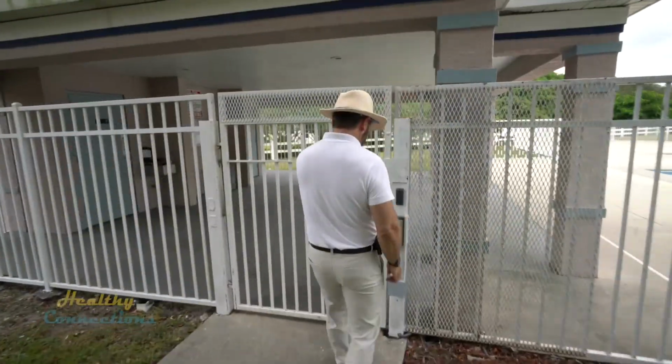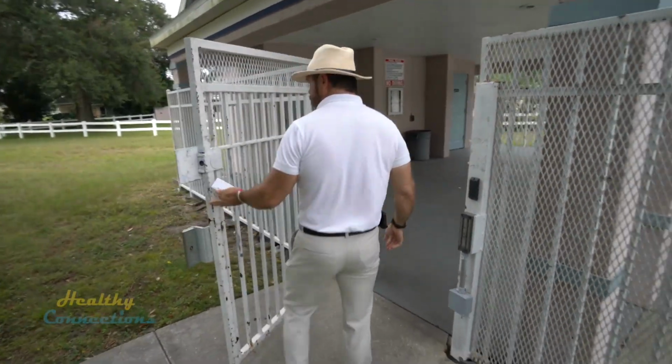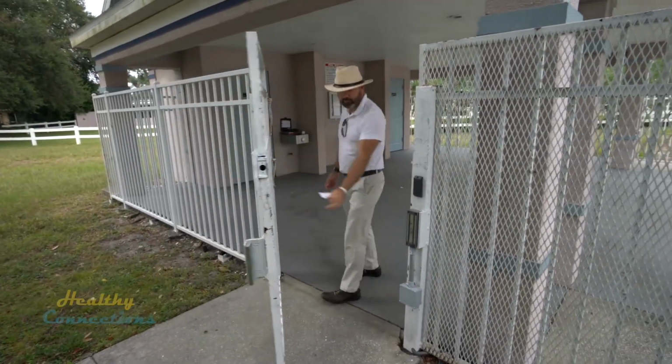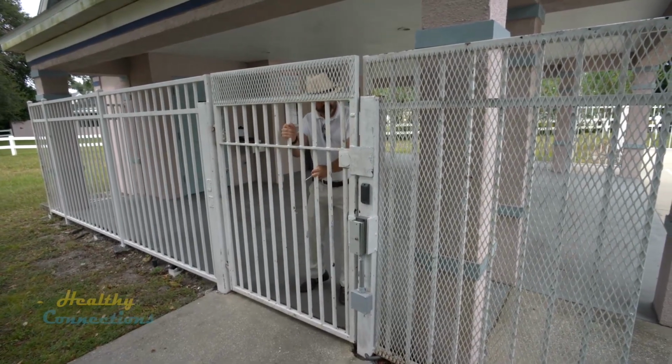It has to be 4 feet high. We need to have self-latching, self-closing gates on our pools, so it will shut when you enter the pool and little kids can't get in there. It's important to know that Florida loses more children under the age of 5 due to drowning than any other state. So pool safety is everyone's responsibility.